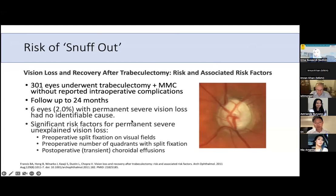There are significant risk factors that are known that can predict who might be at increased risk of developing this complication. Those are the patients with what's called preoperative split fixation. The definition varies, but that's basically patients where there's a 0 to -10 decibel loss in any one quadrant of the visual fields that's involving central fixation. Patients with an increased number of quadrants of vision loss, and also patients that have a bit of a rocky journey after their surgery, who typically develop transient choroidal effusions, were also at increased risk of having permanent vision loss after surgery as well.